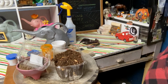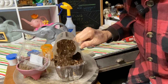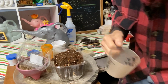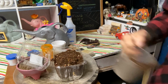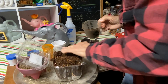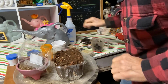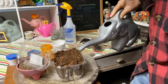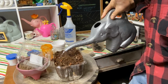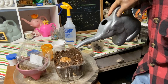It's only soil. It's a good clean mix. It's not all muddy and murky and anything like that there. I'm just going to fill it up. Maybe about that high. And Mr. Elephant's going to give it a good little watering here. Because by doing this, we'll get the soil to sink down a little more. We'll just expose the rock.